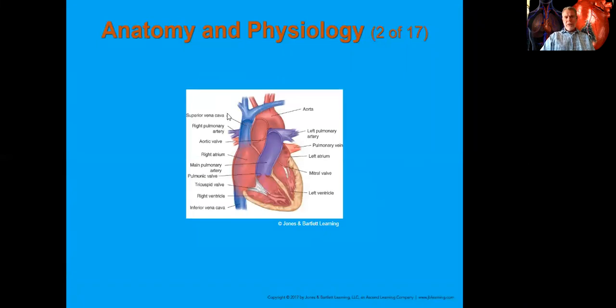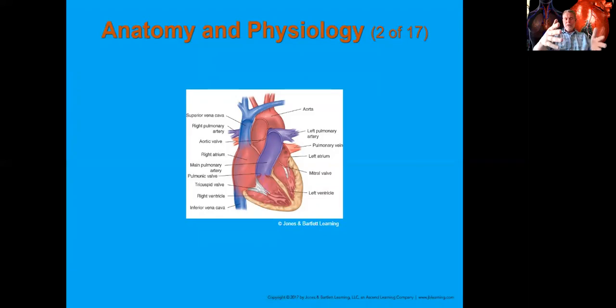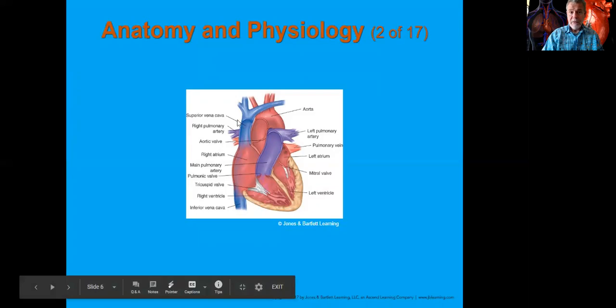Again, there is what's referred to as a superior and an inferior vena cava. I always think of the superior. Well, what does superior mean? It's above. So that's a way you can equate that, something that just clicks. And the inferior vena cava is actually coming from below. This is the way deoxygenated blood is returned to your heart, right?